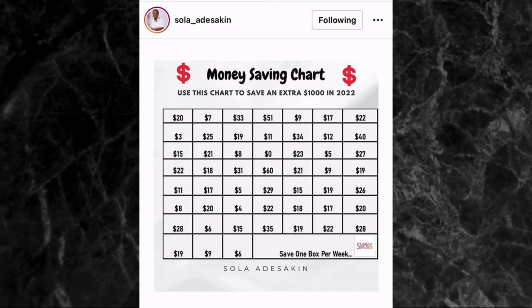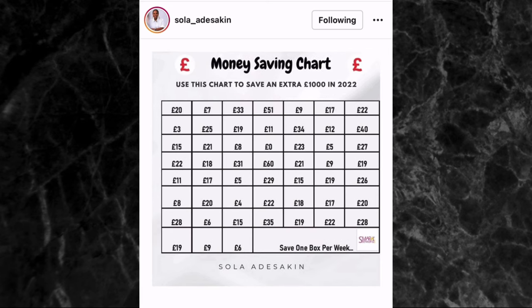And then the $1,000 was divided into 52 different amounts. These boxes are just 52 different boxes, you know, we have 52 weeks in a year. So these amounts have been distributed or divided into 52 different amounts. If we swipe again, you're going to see, use this chart to save an extra £1,000 in 2022. So they divided £1,000 into 52 different amounts, and here you have 52 different boxes again.